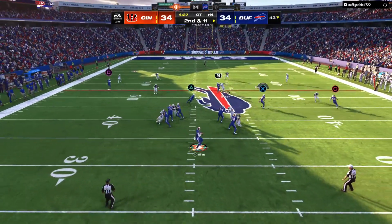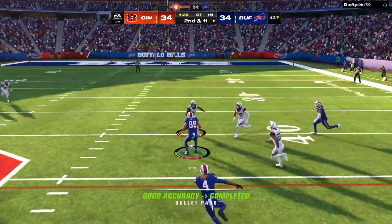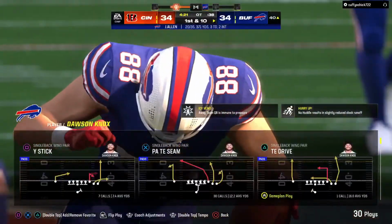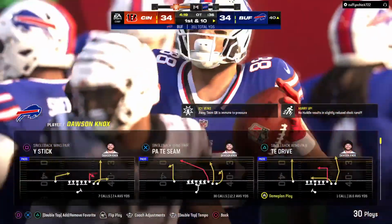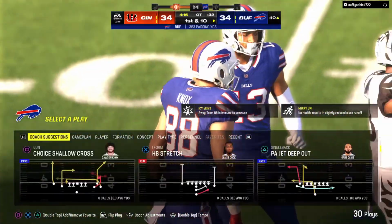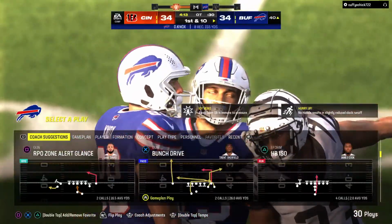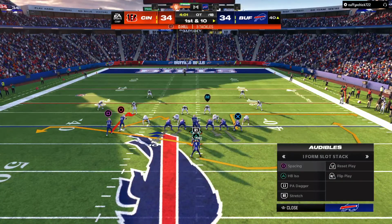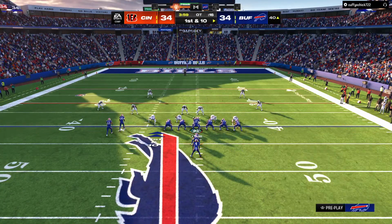Now Allen. Working the middle here, that's complete to Knox, the tight end. And he's got another 1st down as the tackle's going to be made at the Bengals 40. A new set of downs after a strong pickup of 16 yards. So they'll come up in Bengals territory now with a 1st and 10 right at the 40.